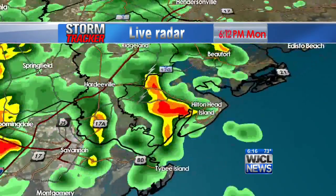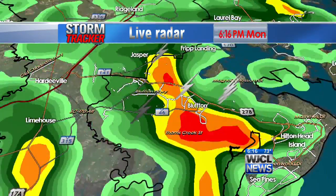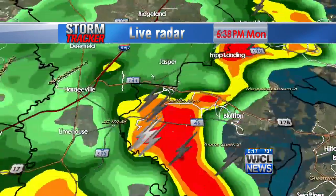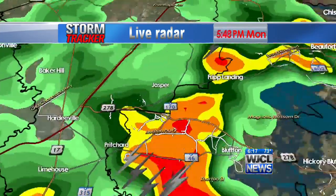As we head up to just west of Hilton Head and through Bluffton, we've been seeing some very heavy rain out there along Highway 278, Highway 46. So slow go in some spots. Take a little extra time, allow some extra room between you and the car in front of you if you are going to be traveling. If you're heading west towards Hardeeville, they had some heavy rain earlier, but things have diminished there.